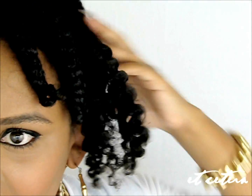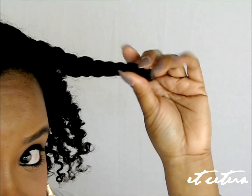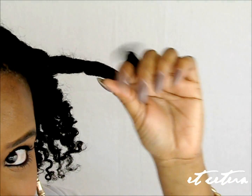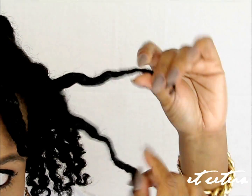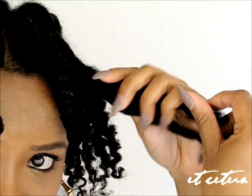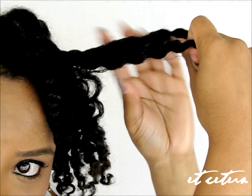Alright, so we have that one down. So look at those curls. Bouncy and defined. Alright, let's do this again. So here from the side, I'm grabbing the twist and I'm going to twist it in the opposite direction of what we put it in. And then we're just going to separate. Look how easy that is. And this is a flat twist as well, so I'm going to find those pieces and pull them down.